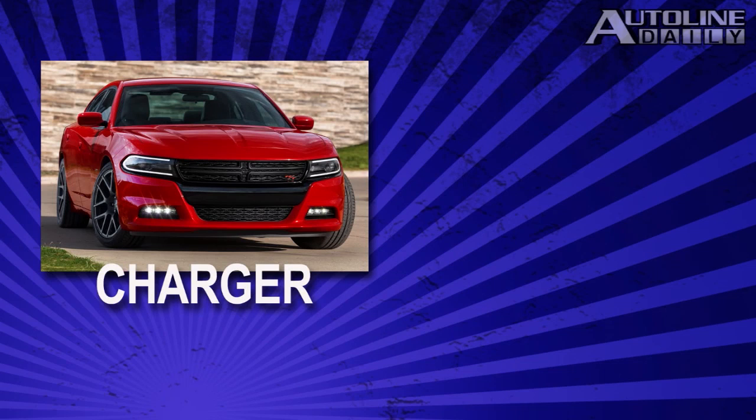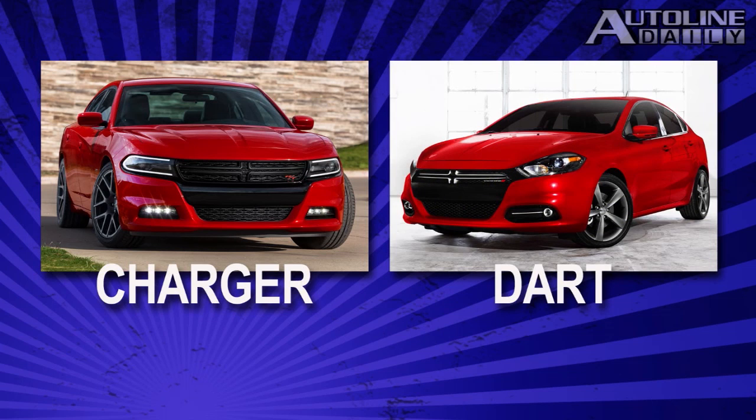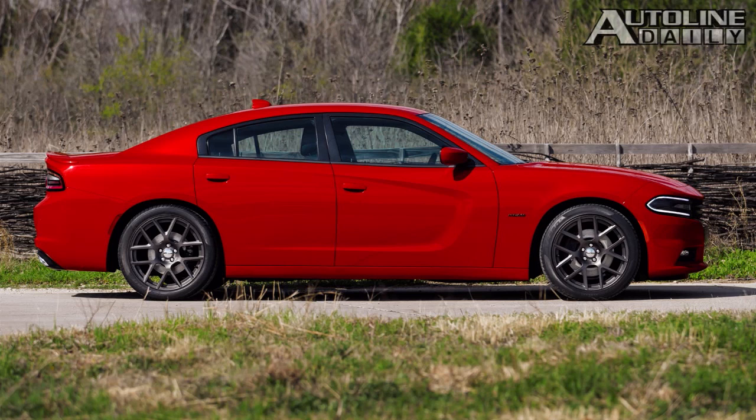But the big change is with the Charger, which gets all new sheet metal and which now bears a strong family resemblance to the Dodge Dart. In fact, I think there's a good chance this redesign might actually help sales of the Dart by making that car more noticeable. The Charger has more plan view, both front and rear, which means they kind of rounded off the corners of the car, which in person makes it look shorter, even though it has the same overall length.